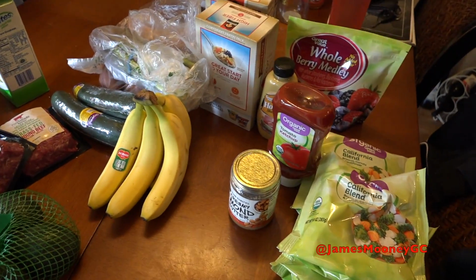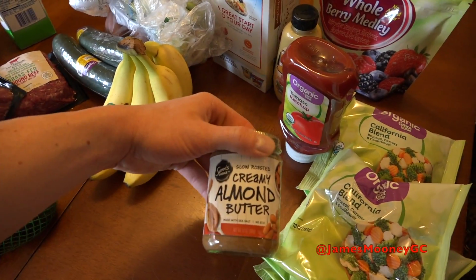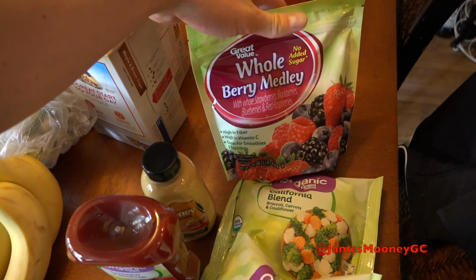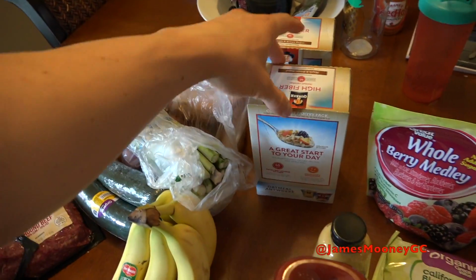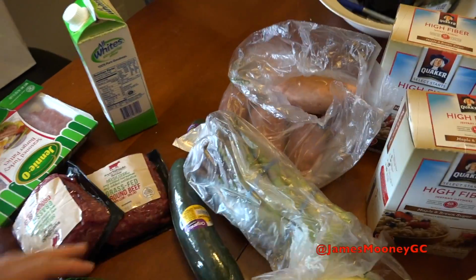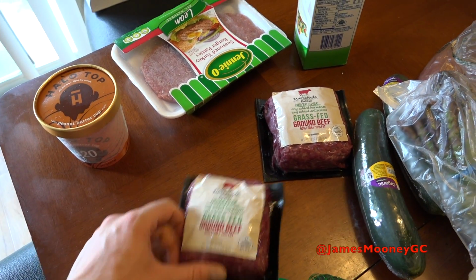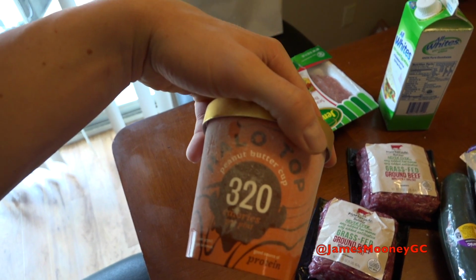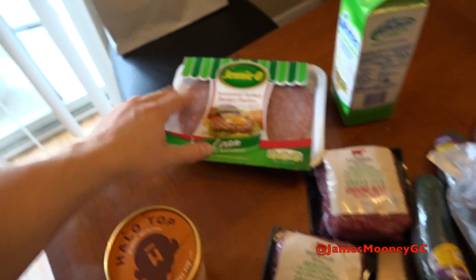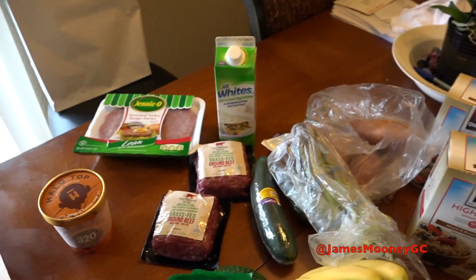All right, y'all, so I just got back from the store, picked up some frozen veggies, some almond butter, some organic ketchup, honey mustard sauce, frozen berries for my morning shake, oatmeal, high fiber oatmeal, some bananas, asparagus, cucumber, sweet potatoes, some avocados, some 90-10 grass-fed ground beef, obviously some Halo Top. Haven't had this flavor before, so I'm excited to try that. The cookies and cream right now is my favorite. Then I picked this up. This is actually for one of my clients. And then I picked up some egg whites because I already have some, but I needed a few more for this week.